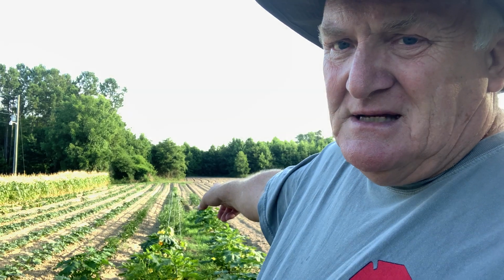There's a few tomatoes out there where my daughter's got them staked up. They survived, but they were beaten down. It's just taking them a long time to heal. They ain't coming back. So I had to replant a lot of stuff, and that put me another month behind where I was.